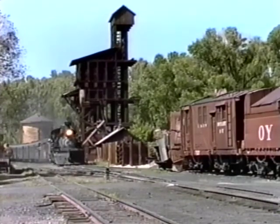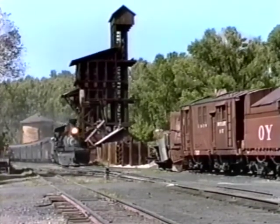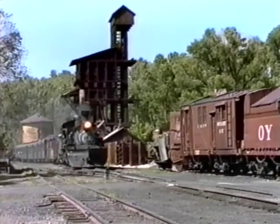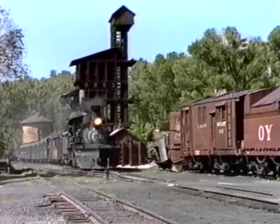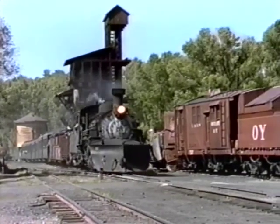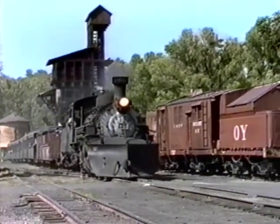The train finally arrives in Chama. The rotary snowplow to the right is one of two owned by the C&T. Each retained their original name. OY was built in 1923, and OM was built in 1889 by Cooke Locomotive Works.